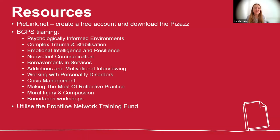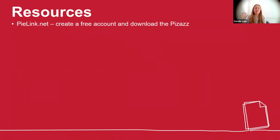So, last couple of slides here. For the PIZAZZ and how to do the PIZAZZ and all the paperwork and all the things about those five areas of PI, you can go onto pilink.net. You do have to create a free account, but then you have access to all the resources, including the PIZAZZ. So you don't have to pay anything, you just have to sign up. And that's a bit of a goldmine of information.